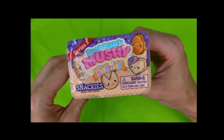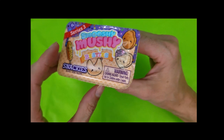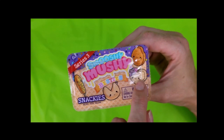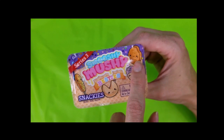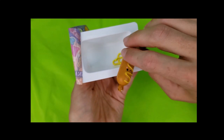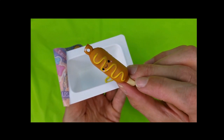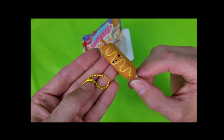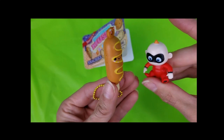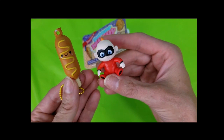The next one is a Snackies! Any guesses out there on who it could be? You can leave down in the comment section. Do you think it might be a corn dog, a fortune cookie, a heart-shaped cookie with pink frosting, or a chicken nugget? Ho-ho-ho! Well, if you guessed a corn dog, you're right! This little corn dog has yellow mustard swirled on top and comes with a little yellow chain. Mmm! Oh, baby Jack-Jack thinks that it looks delicious. Oh, baby Jack-Jack, you don't want to eat this mushy-mushy.